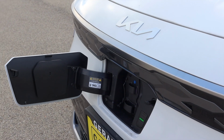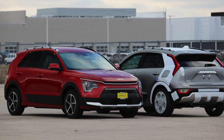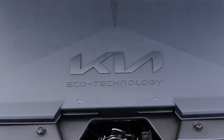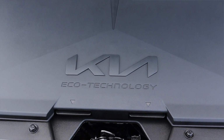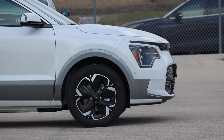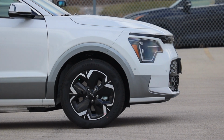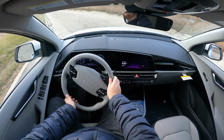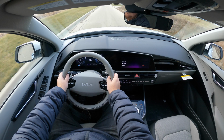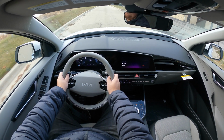Now, this isn't the only drivetrain offered in the new Niro. You can also buy it in a hybrid and a plug-in hybrid. So the hybrids get a 1.6 liter 4-cylinder combustion engine, and they make 180 horsepower. So this actually makes 20 more horsepower than the hybrid variants. All of that is paired to the front wheels of the Niro. There is no all-wheel drive option, which is fine for this type of vehicle and to be expected. If you do want range, however, the hybrid is the way to go, with an estimated 588 miles of range combining electric power and the gasoline engine.